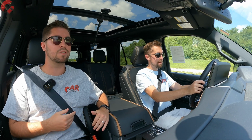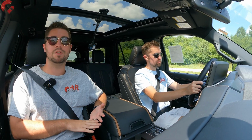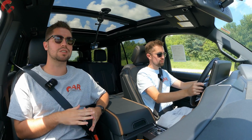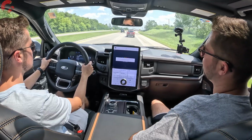The seats are really comfortable, even though we have large 22-inch alloy wheels. It does a great job of soaking up the bumps. We have the adaptive dampers for this Expedition. Do keep in mind though, no air suspension is offered on any version for this model. So unlike the Tahoe and the Yukon, no air suspension is going to be offered.